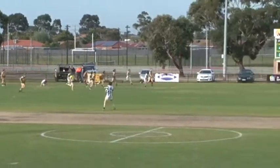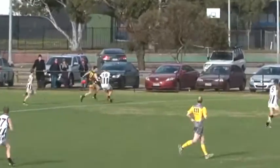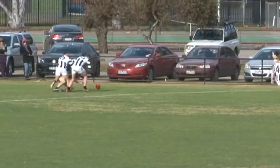Goes to Sloan. Gets it. It was Carlton. Gets it over to Jones. Jones gets it down towards the half-forward flank. Chesterman's in the race for the ball. He can't pick it up. It's good defence again by North Geelong.